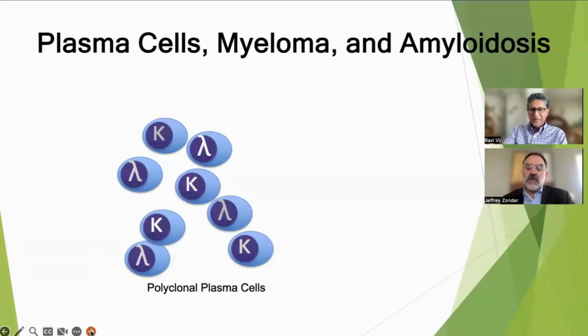And you can broadly divide plasma cells up into two main types: types that have antibodies with kappa light chains as part of them, and another type that have antibodies that have lambda light chains. It's not so important what kappa and lambda light chains really are, except to say that usually we have a mixture of the cells that produce each type. So we call that a polyclonal situation. That's a normal sort of array of plasma cells. And like I said, these are the cells that make antibodies. So they're an important part of our immune system.